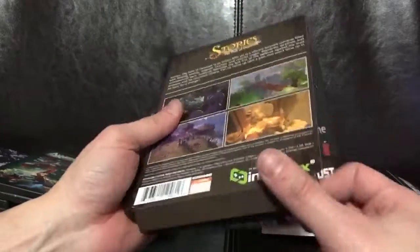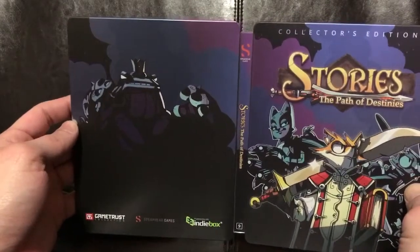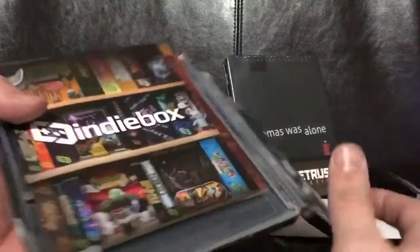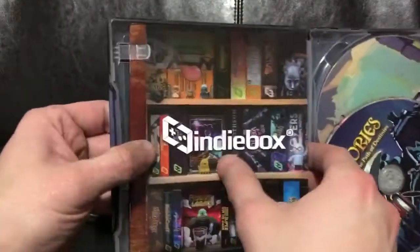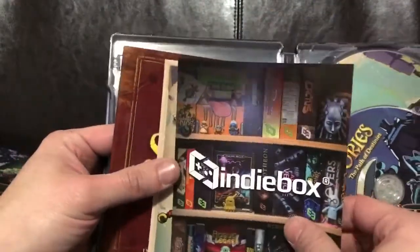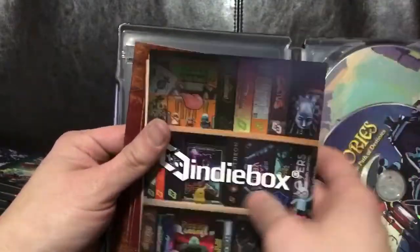So here's the front. Here is the back. Let me take out this paperwork. When you open all 3 sides, this is how it looks. Stories, The Path of Destinies. There's the back and the front. I really like all of these Steelbooks, guys. They look very cool. You have the game disc, the soundtrack, and the 3 paperwork. You know what I like about these Steelbooks is that they're very colorful. They're not very plain. Here's the Indie Box paperwork, the Steam code, and the color instruction manual. I think that's very nice.